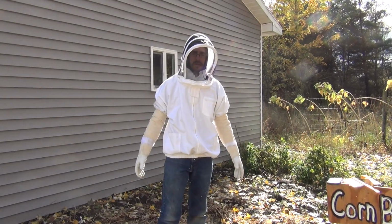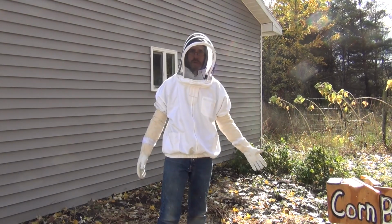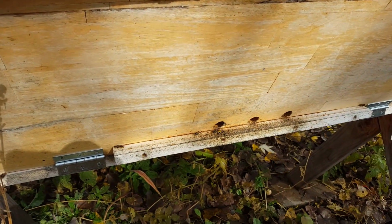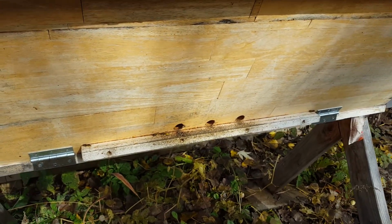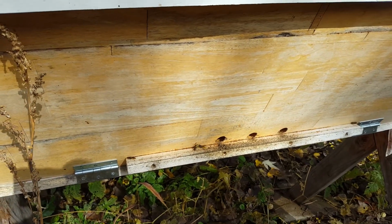So we're going to open this thing up. We're going to see what's going on in here and see if we need to put a feeder in for them now in the fall and see if we can get them through the winter, if there's something in there. See, here's my problem. Those are not honeybees right there, and that's what I don't want to get into, stirring those things up.